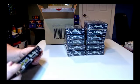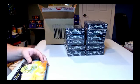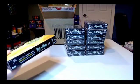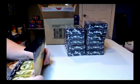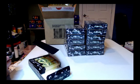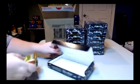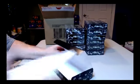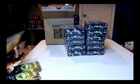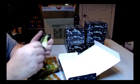Now we do have some box damage, so hopefully that's not going to translate through to the cards. It's just these first couple. I think we're going to be okay. And the wrappers barely have anything on them. I think everything's pretty well protected. As much as I don't like that foam, seems like a waste to just make the boxes look bigger, it helps protect them.